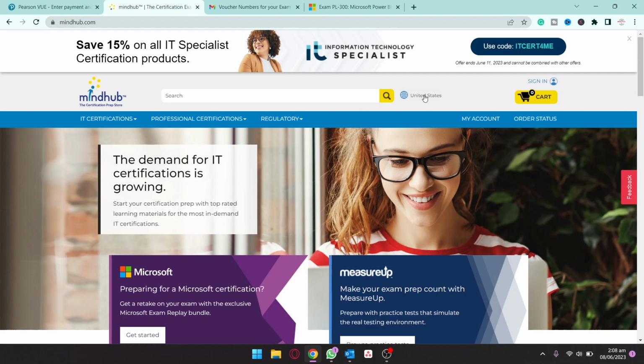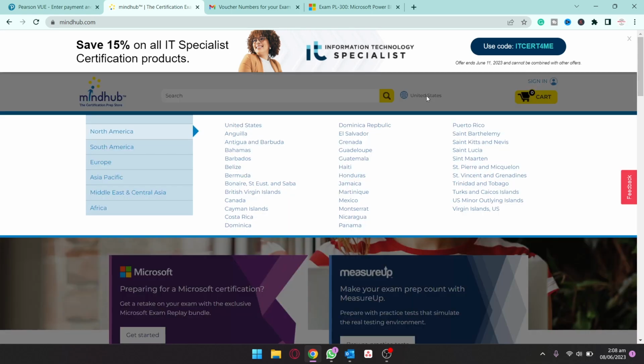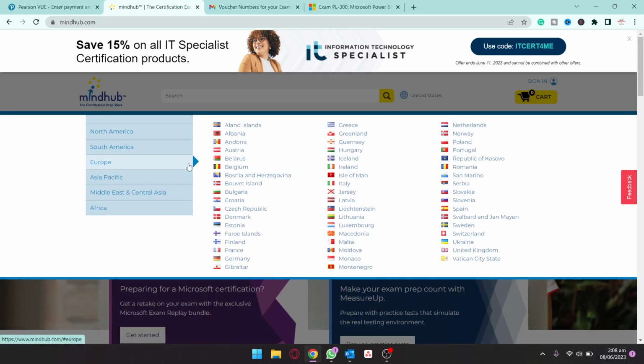So the first and main thing that you need to make sure is to look at your country. Here it says United States. If you live in Europe, you're going to select Europe and then you select your country, because your vouchers are very specific according to your country. If you select or buy a voucher of another country, then you cannot book the exam.